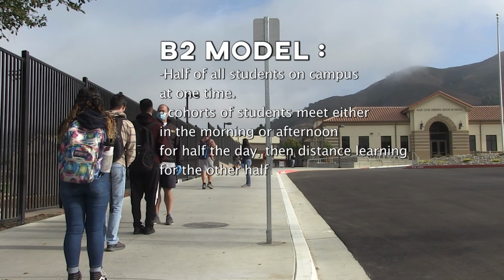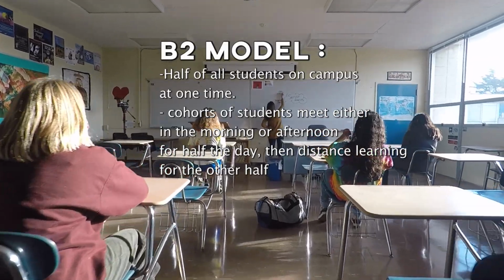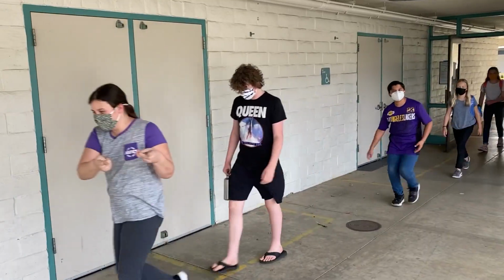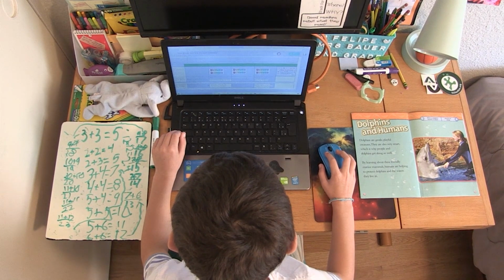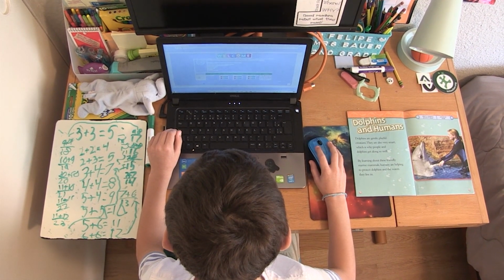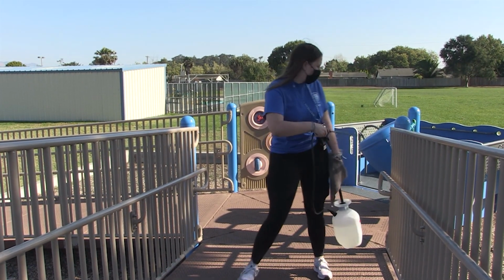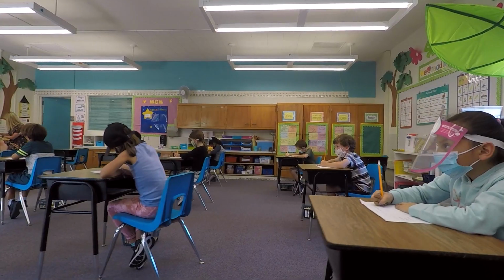At the middle school and high school levels, students will be in a B2 model divided into cohorts. Cohorts will meet on campus during part of the day, morning or afternoon, or on an every other day schedule. When not on campus, students will be distance learning during regularly scheduled school hours. Classrooms, restrooms, and other shared spaces will be disinfected by custodial staff between cohorts.